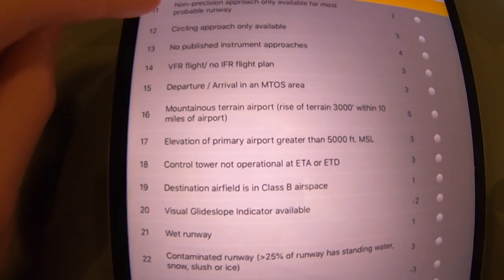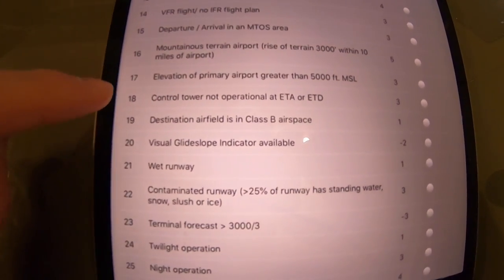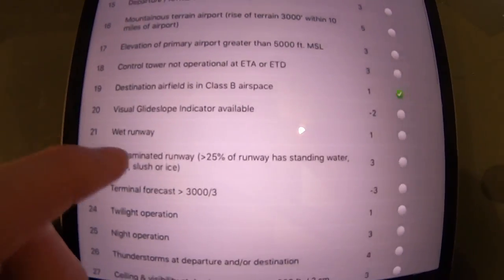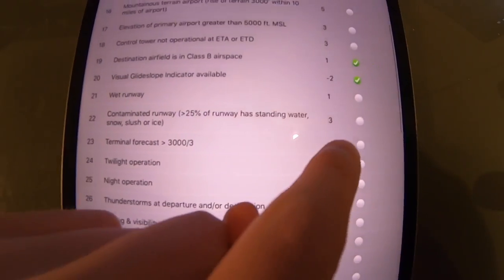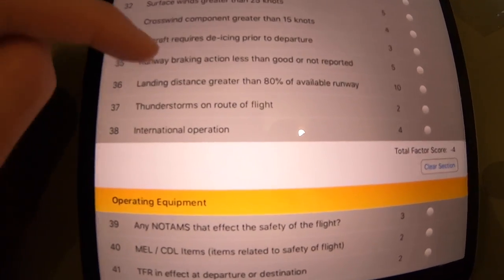So again, Teterboro doesn't apply to any of these things. It is in the Class B airspace, so we'll hit that. There is a glide slope, so we'll hit that. So that's minus 2 points. It is a nice day tomorrow. It's a nice VFR day, so we'll hit that. And then definitely not international flight.